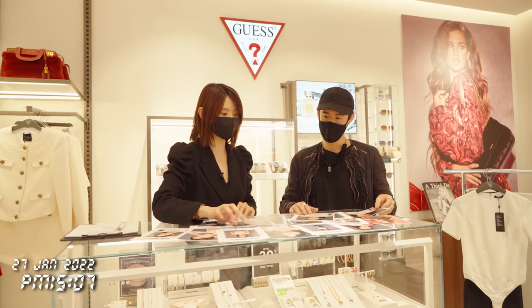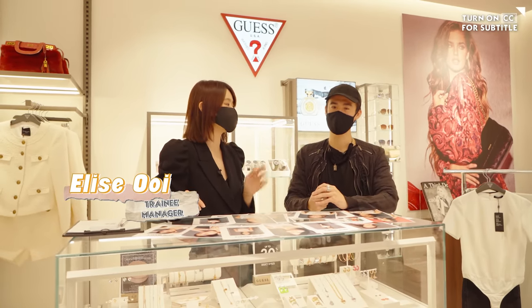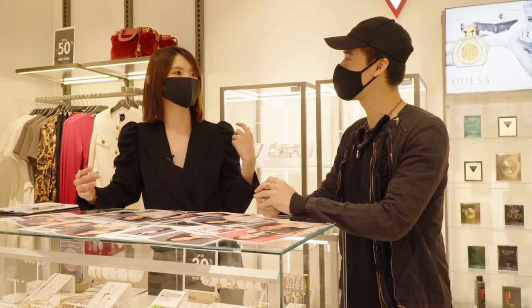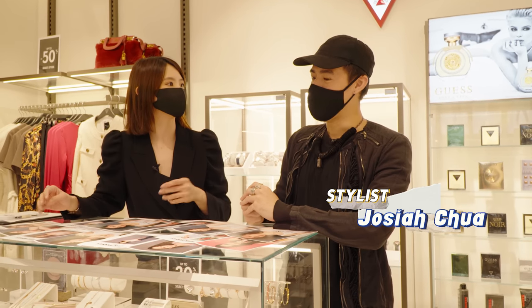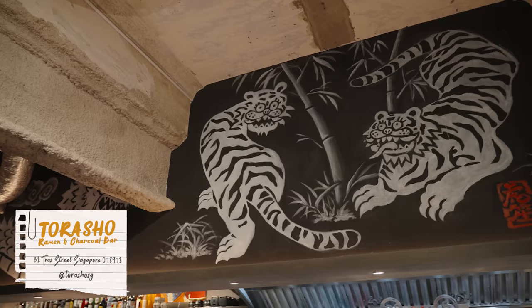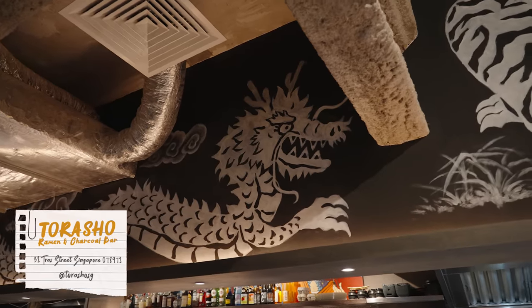So today, we are at Guess to select the outfit for the trainees for the portfolio shoot tomorrow at Tora Show. Yep. So what do you think? Like, how would you style the trainee? So I think Tora Show has this very interesting interior. It's kind of a little bit more raw, and then there's a lot of Asian elements, like the painting. You see a bit of the motifs on the wall.